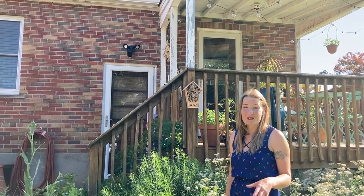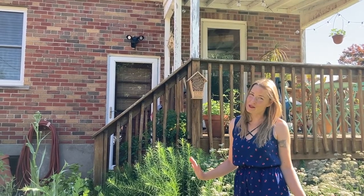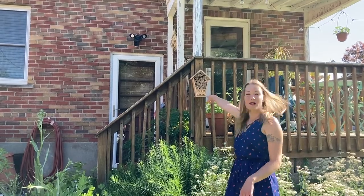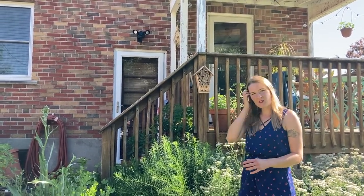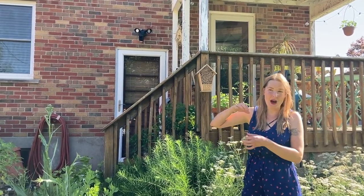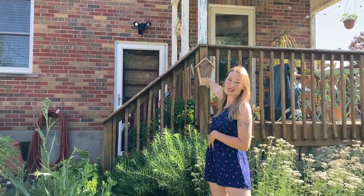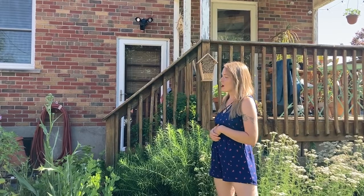Pollinators are such an important feature to a sustainable garden, so I try to find as many ways to invite them to my garden as possible. One of them is these little bug hotels for our little native bees. Some of the native bees like to build nests inside hollow stems, and a bug hotel is a cute little way where you can see their nests. It looks like I've got one little guy in here so far.